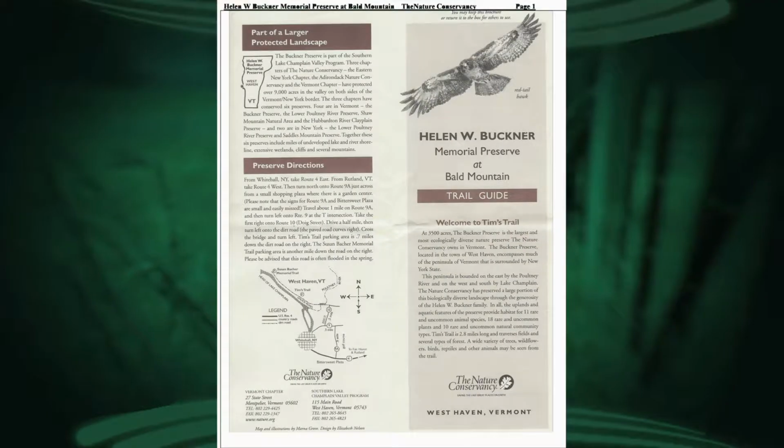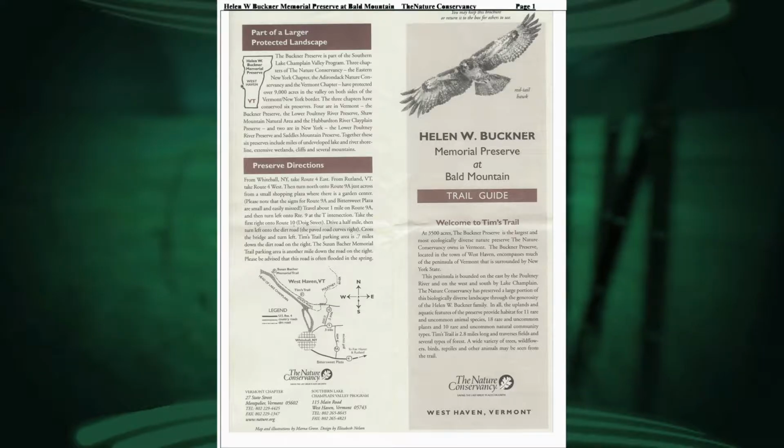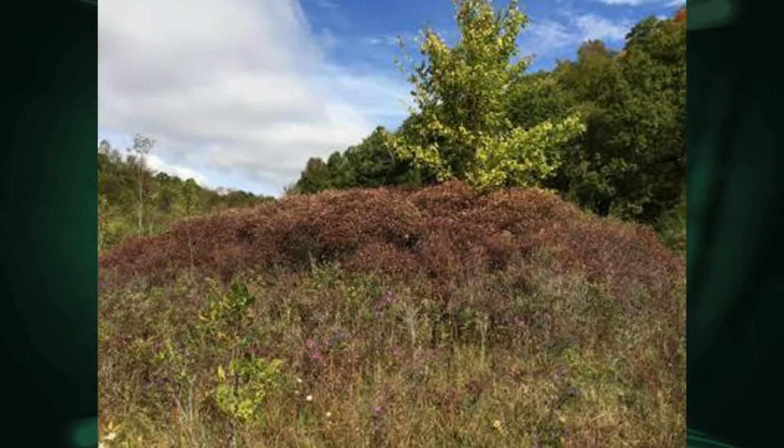It's the preserve, so it's open to the public. They have hiking trails, and they have a lot of good habitat for that. So you can go online and you can get a whole bunch of information. Great place for a lot of birds. It's got a lot of this shrubby habitat, which is exactly what the golden wings and the blue wings like. And so what we decided to do, after all these years of working there, was to go out and count the birds.